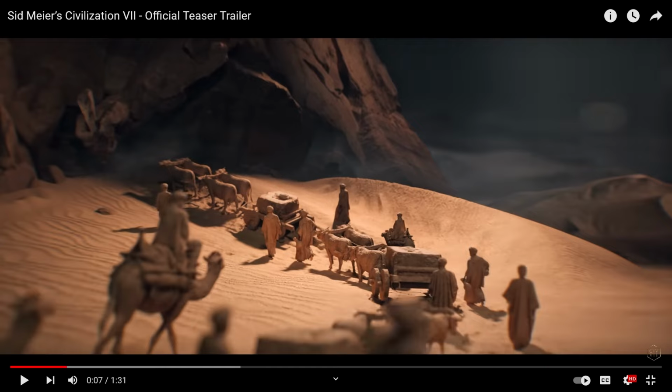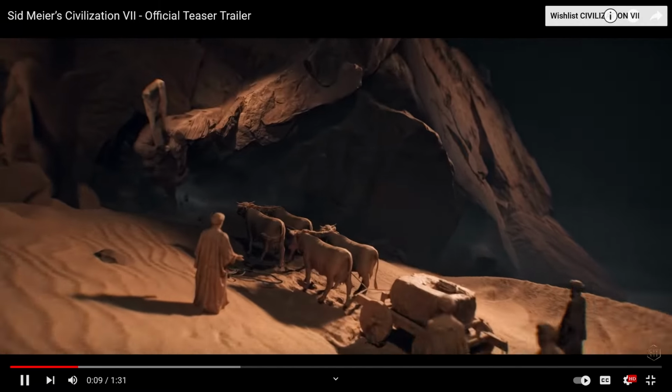I'm pretty sure. The costuming, what do you think? I mean, the sand is a giveaway. Maybe it's Ibrahim building the Kaaba. Because it is stone, you're right. It is stone, yeah. So because they're moving stone, it's probably representing some sort of settling pattern. Let's keep going to the next part.